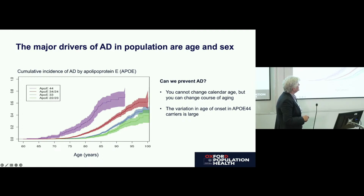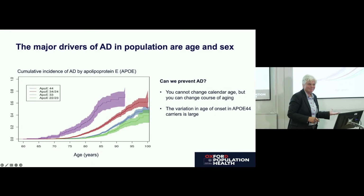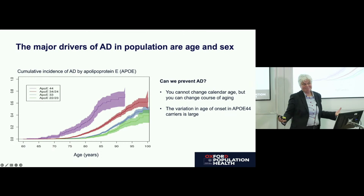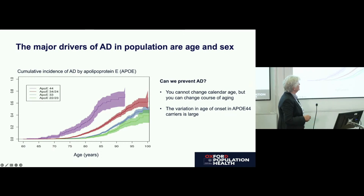So, what does this mean? Because a lot of people think, well, if the disease is determined by age, I cannot change my age, I cannot prevent it, right? And if the disease is caused by a gene, what does that mean? Then I cannot prevent it, because it's difficult to edit my genes and change that into another genotype. But that is the reason why we should look a little bit differently at these graphs.